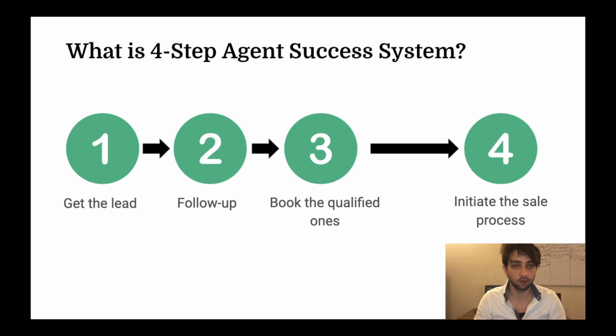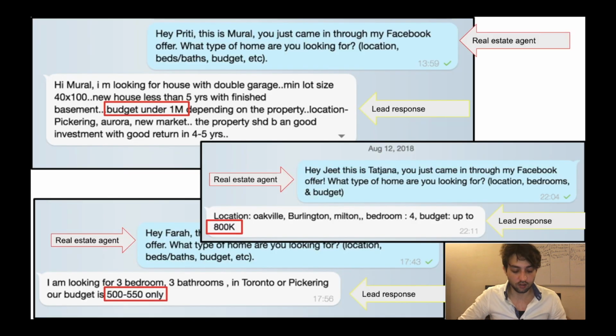Now we have our follow-up systems in which we use ringless voicemails, text, SMS, and an internal ISA which qualifies those leads and basically books them in your calendar. So step number 3 is getting those qualified prospects and booking them in your calendar. And step number 4 is that you wake up the next day, you've got your calendar booked up with meetings with qualified prospects. So you talk to them and you initiate the sales process.